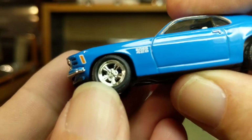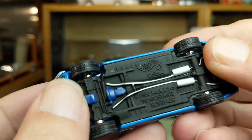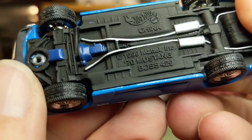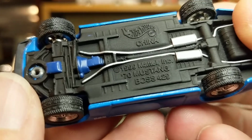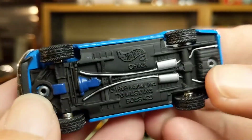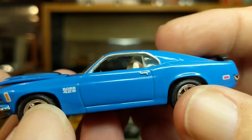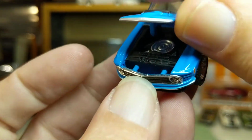Again, aftermarket Halibrand style wheels. This is a metal base, metal body, rubber tires. Copyright 1999, Mattel Inc. '70 Mustang Boss 429. Made in China, riveted base. Really nice details. Open the hood.